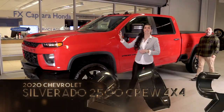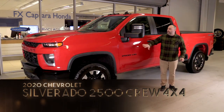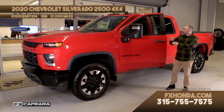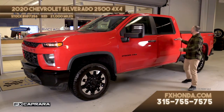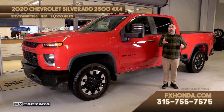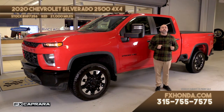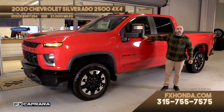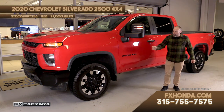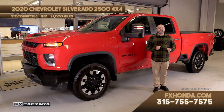We have a 2020 Chevy Silverado, a 2500 crew cab custom in resale red and pretty as a picture. Look at this beauty. Crew cab loaded with all the amenities, tonneau cover, factory fifth wheel hookup. Maybe you're towing a camper, a race car trailer, or hey, maybe you want to put a plow on it. We can accommodate that too. Buy this 2020 Chevy 2500 crew cab custom in beautiful resale red, loaded with alloys, trailer tow mirrors, all the amenities with only 21,000 miles.